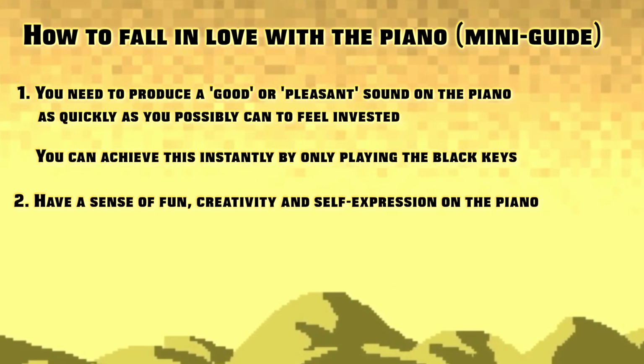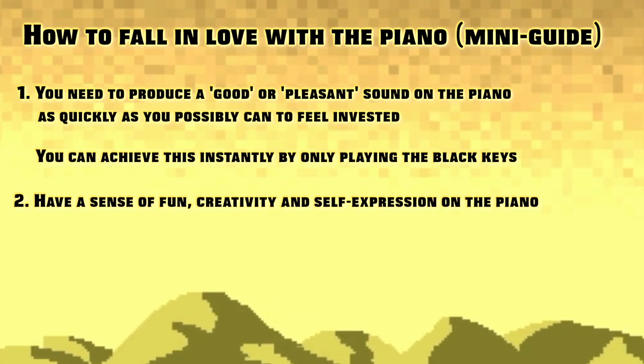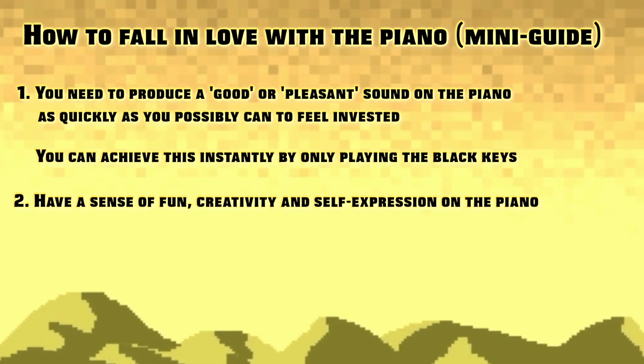And the second way to start falling in love with the piano is to have a sense of fun, creativity, and expression on the piano. Now, you don't actually need skills or knowledge of how the piano works to start expressing yourself on it. Just sit there at the piano and do what I like to call throwing fingers, where you throw your fingers down at it and just make sounds, just make noises, and use it as a way to express some kind of crazy emotions that you have inside.